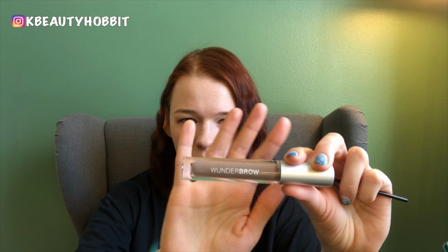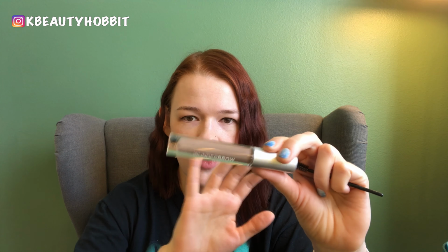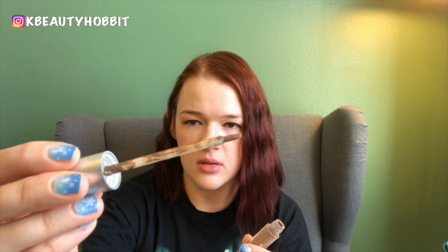This is my second non-Korean product called Wunderbrow. It's German, and it is an interesting product. I got it as a part of a market test a while back, and it has this brush in it, and it's kind of like a gel. My color is brunette, but it doesn't look very dark on the brush. It looks darker once it's put on.